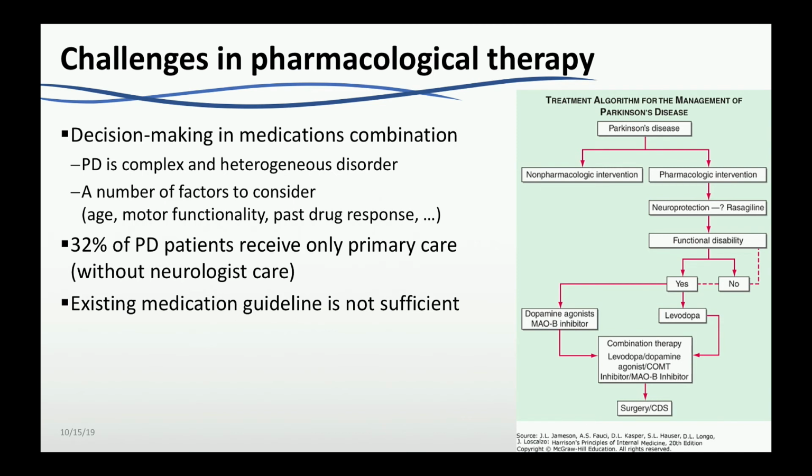Decision-making in medication combination is not straightforward, as PD is a very complex and heterogeneous disorder, and there are a number of factors to consider at a time, such as age, motor functionality, or past drug responses. And what is worse, 32% of PD patients receive only primary care without neurologist care. In this case, the challenging medication combination gets even worse.